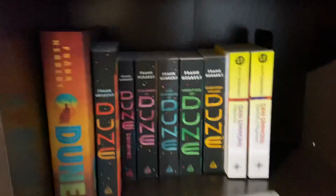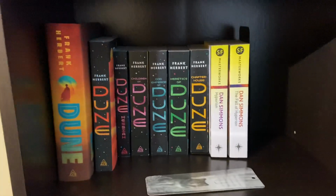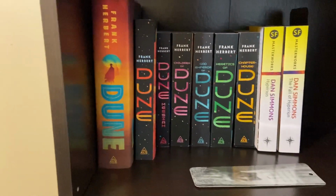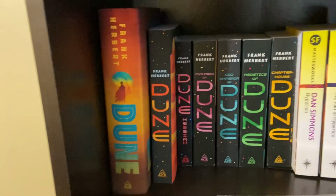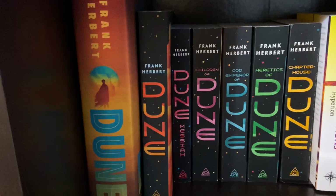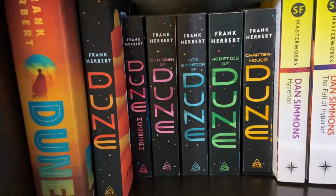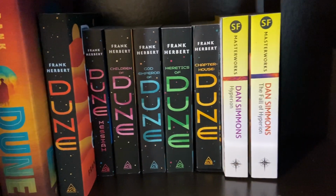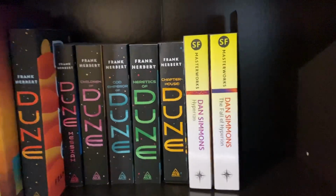Then we'll start up top here for the novels. So this is kind of like the sci-fi shelf. So I got Dune, the deluxe edition right here, which I'll make a video on separately soon. Then we got Frank Herbert's Dune. This is just the paperback version. Then Dune Messiah, Children of Dune, God Emperor of Dune, Heretics of Dune, and Chapter House Dune.